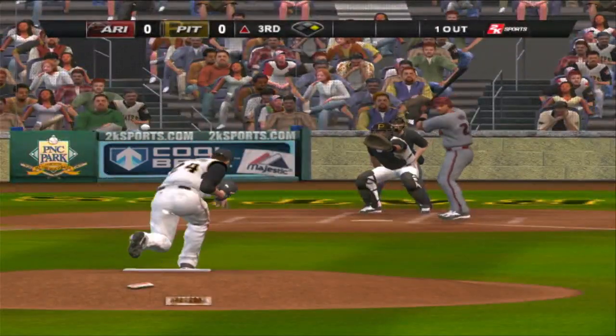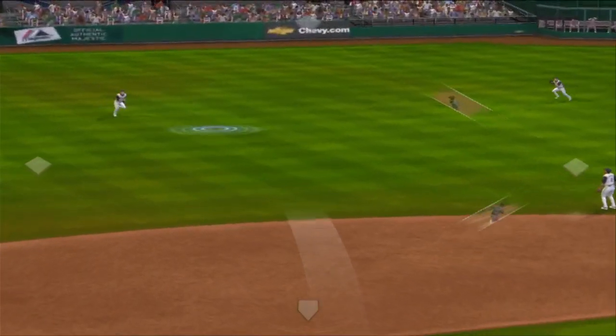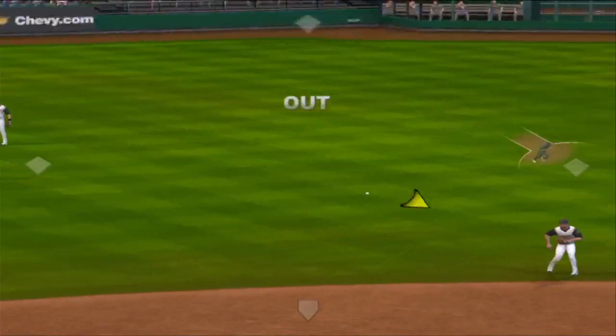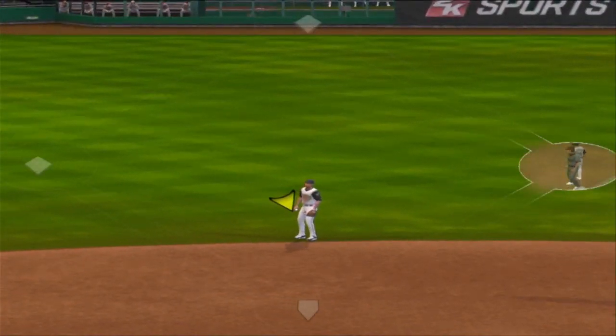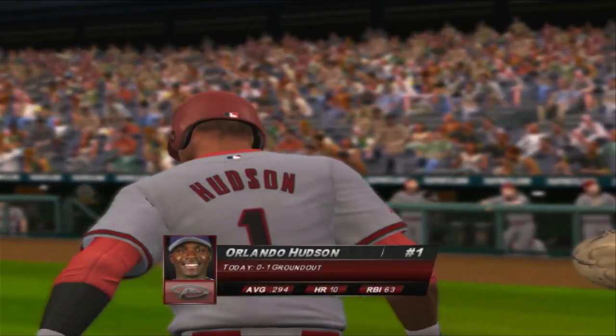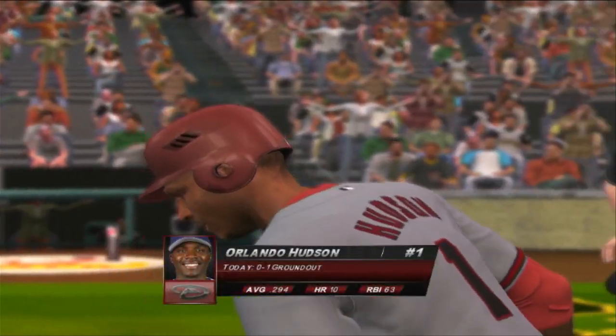Here's the pitch. A swing and a fly ball to left center field. Bay goes over and puts it away. The outfield was shifted left, and that's precisely where he hit it. They had him shaded all the way. Hudson will dig in. He's a switch hitter, batting from the right side here.